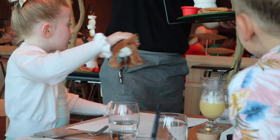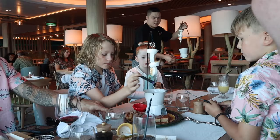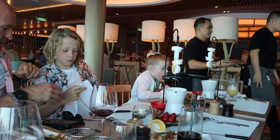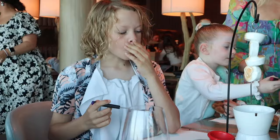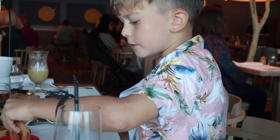Wow! Oh my word. Two marshmallows each, yeah? Henry's already making sure it's fair. To be honest, my favourite would be the churros and the strawberries. Well done, Henry. I definitely think we need a napkin for this situation. Well done. Wow. What do you think of that one, Henry? Even better. Best thing you've ever tasted? Yes. So you can dip that.